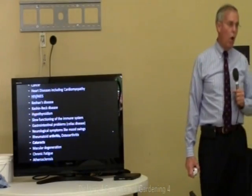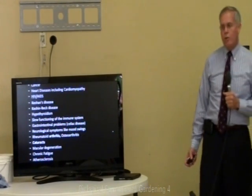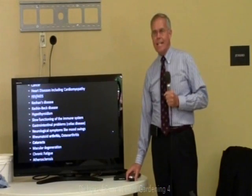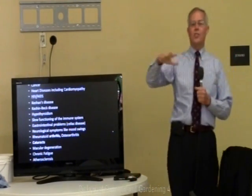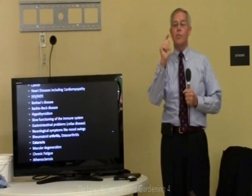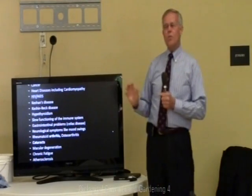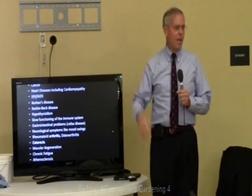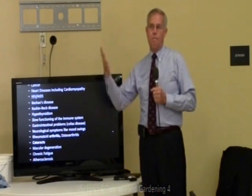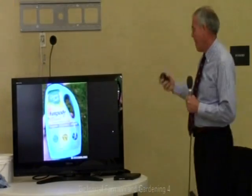Azomite, A-Z-O-M-I-T. You can also get C90, SEA90, which has 90 minerals from the ocean. They just distill water, and you don't want to put it on too heavy because the salt content might be a little high. C90. You can do a little foliar feeding every once in a while. Just spray it on your leaves. It'll soak right up through the stomates of the leaf.